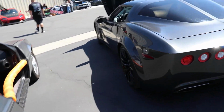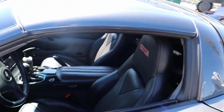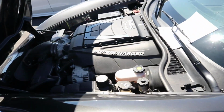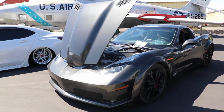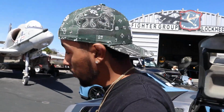I'm sure none of you guys know what kind of kit this Corvette has. This is sick, though. I'm not a Corvette guy, so I personally never even heard of it. I think it's called SOC, C-S-O-C Racing. But the whole rear end looks completely different. It's pretty sick. I actually like it like this better. This is fire.